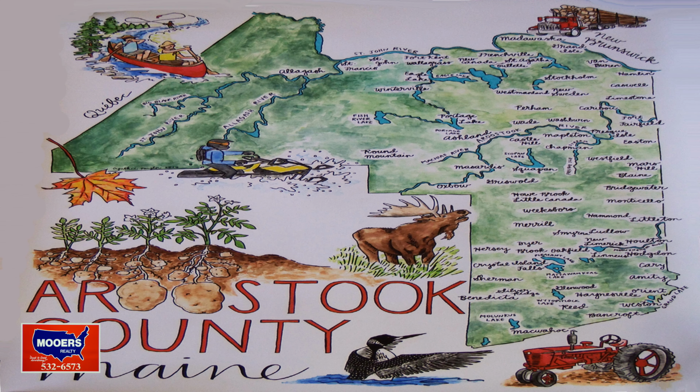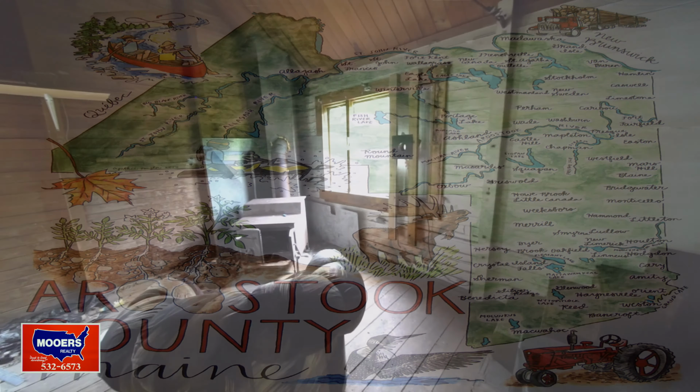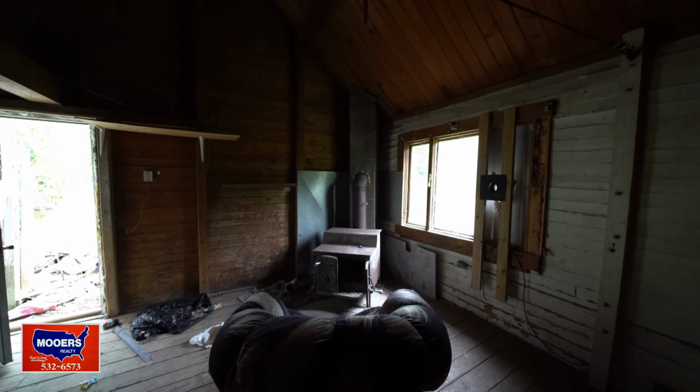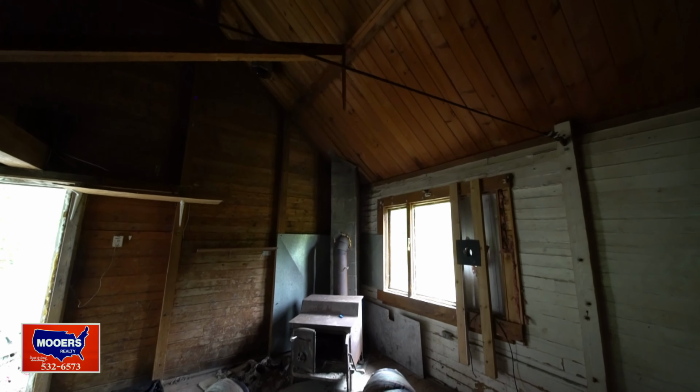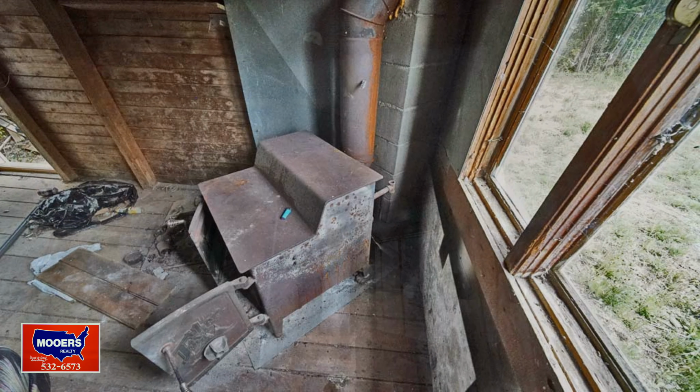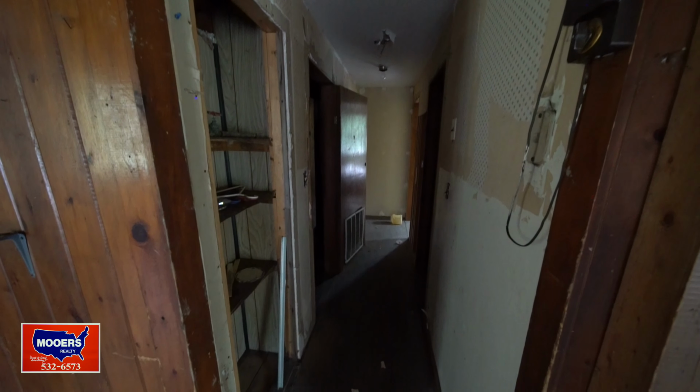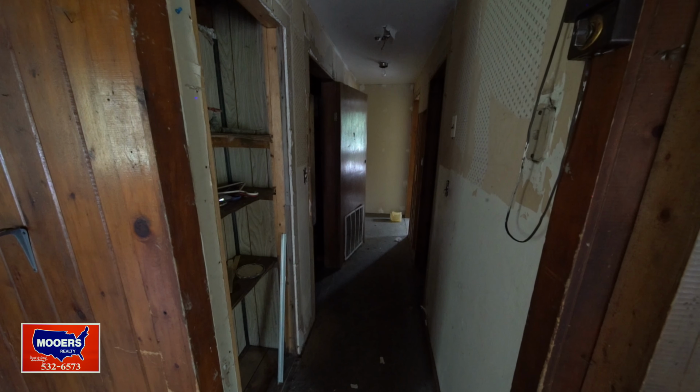There's a metal Bestis chimney for an oil hot air furnace. Have no idea of the condition, plan that it doesn't work. Here's your all-nighter wood heater. It goes into a cinder block chimney. 2 bedrooms, 2 more rooms that are used for the furnace and where the bathroom was. And it's just a shell now.